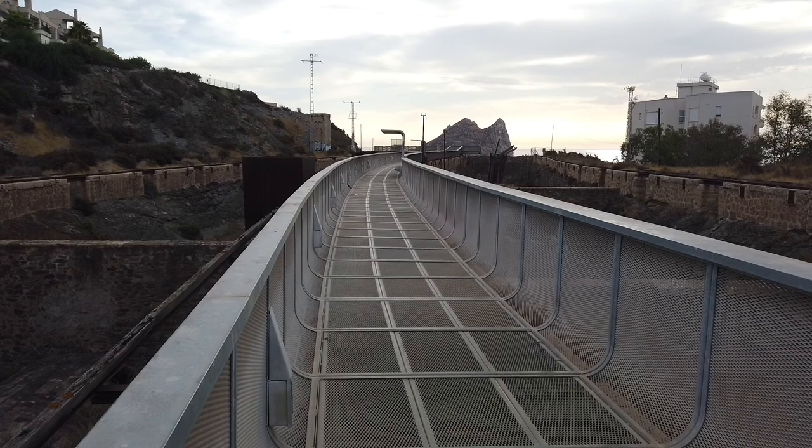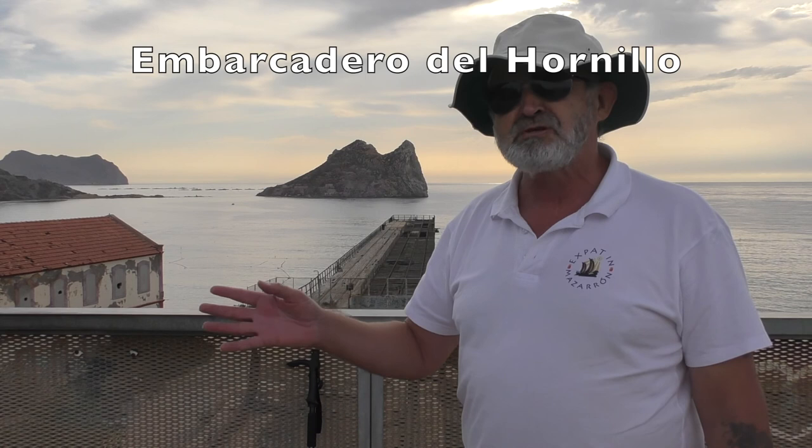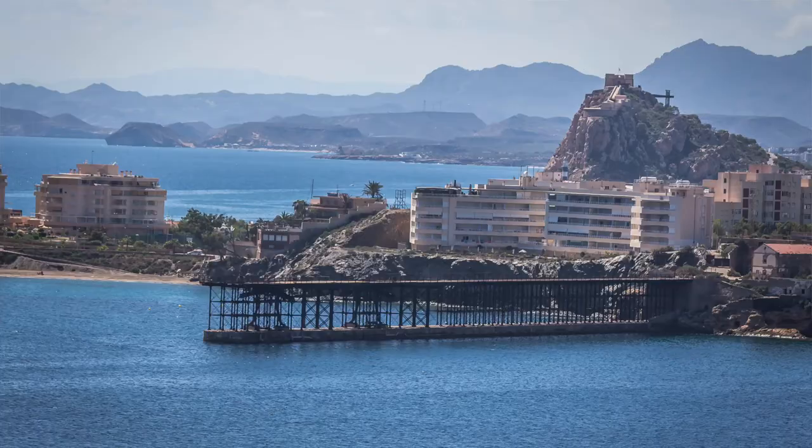So today, the Camposol Explorers are out again. We've got Femi just taking some photographs. We've got Arvi over there as well, setting up his drone. We're at the pier at the moment, down at Aguilas. Now, this is Spain's only iron pier in the whole of Spain. It's also supposed to be the second largest pier in Spain. But looking at it from this position, it looks pretty small. But when we're over near the beach, it looks a lot bigger.